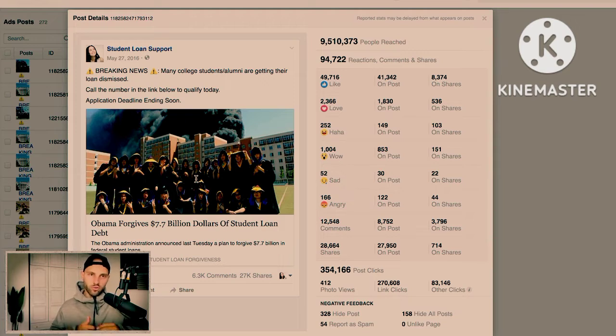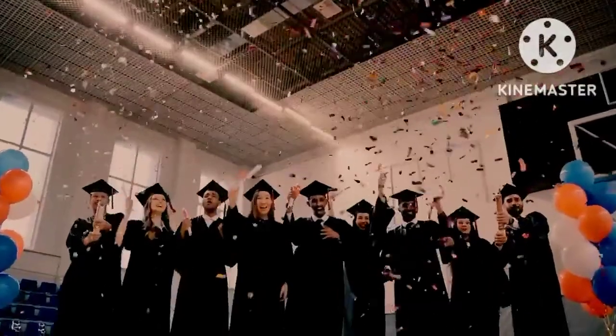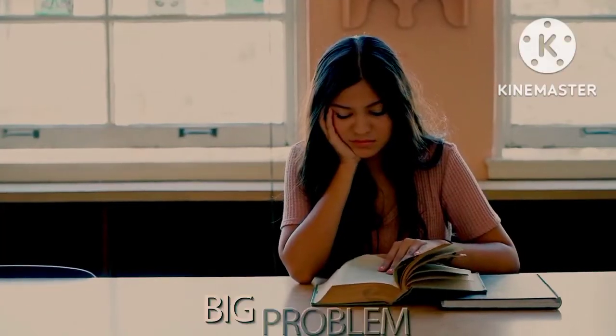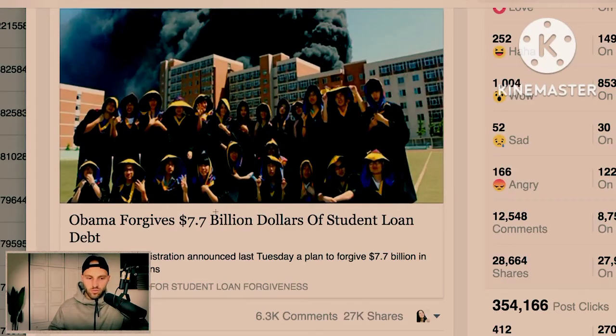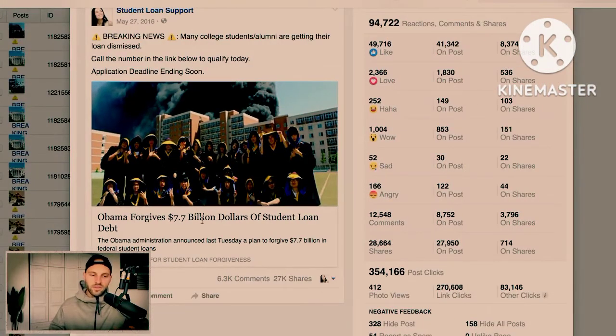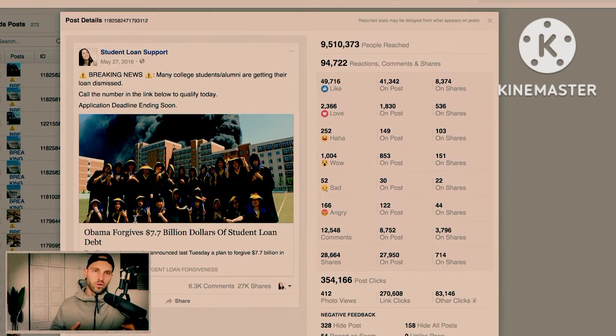We know that student loan is a big hurdle for a lot of people in the US, and a lot of people would be very interested in student loan forgiveness, like I said, because it's a big burden for them. Now, this is the big problem that we've solved, and now the trendiness is something that you see here, which is Obama. Back in the day was Obama's administration. They had a program called a student loan forgiveness program, and they were forgiving people their student loans if they qualified, and that was our main pivot point.